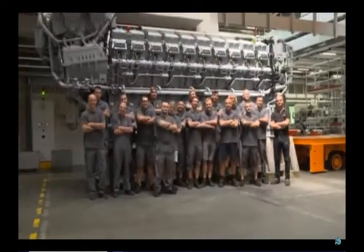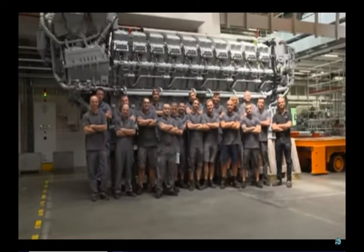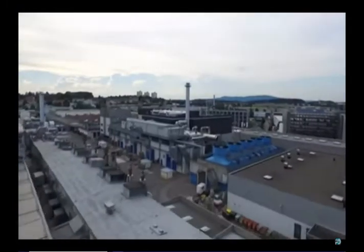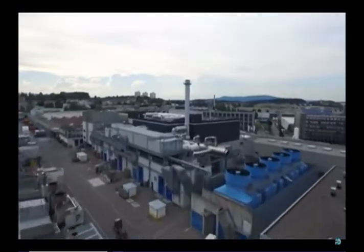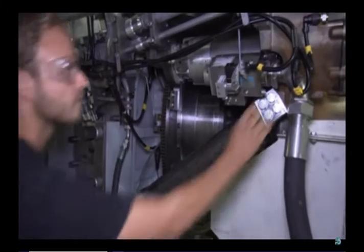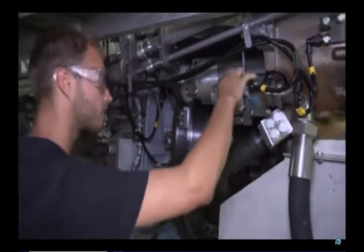Once again, the team of 35 fitters has done a great job. But one thing is still missing: the test run. No engine leaves the plant without having been tested. There are 46 test benches here, and our mega diesel engine from Series 8000 is placed on the biggest.